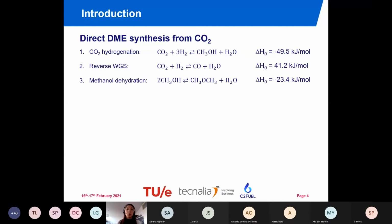In this project, we want to promote the direct DME synthesis from CO2, and the 3 independent reactions occurring in the process are shown here. CO2 is first hydrogenated to methanol, according to the first reaction, and then methanol will be dehydrated to DME according to reaction 3. The reverse water gas shift is an undesired reaction that leads to the production of CO.